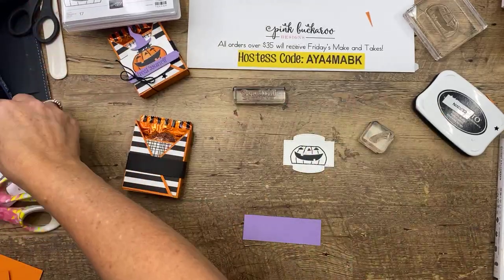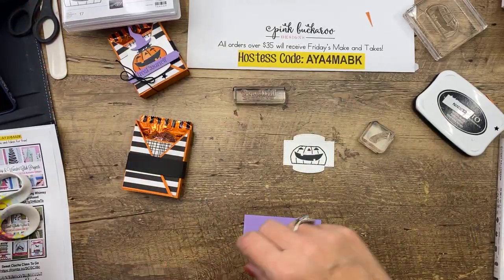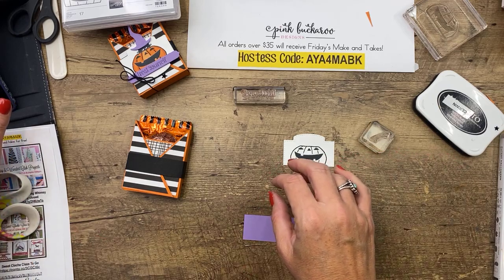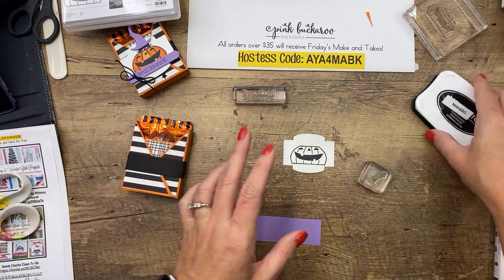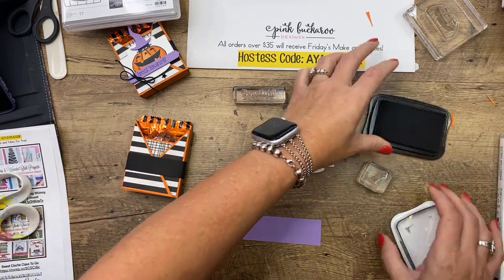So now, if you want to use your Stamparatus, oh, I see you, a lot of coconut lovers, huh? Interesting. Usually I only hear people that say they hate coconut.